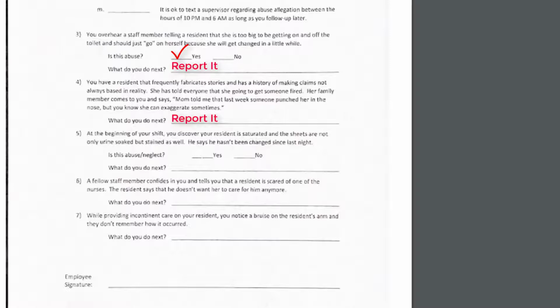Number 5. At the beginning of your shift, you discover your resident is saturated and the sheets are not only urine soaked, but stained as well. He says he hasn't been changed since last night. Is this abuse or neglect?